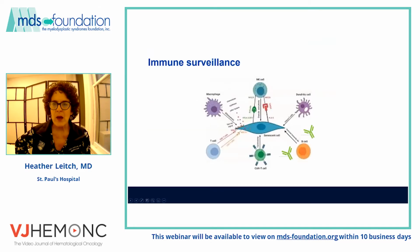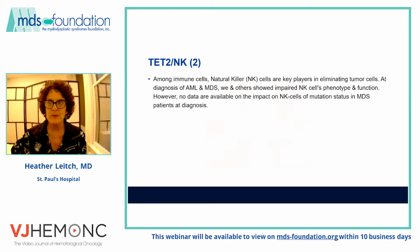So here we have macrophages, T cells, engineered CAR T cells, B cells with their antibodies, dendritic cells, and natural killer cells doing the immune surveillance and getting rid of early tumors. So natural killer cells are sort of a more primitive form of immunity. Among immune cells, NK cells are key players in eliminating tumor cells. In patients with a diagnosis of AML and MDS, they showed impaired NK cell phenotype and functionality.